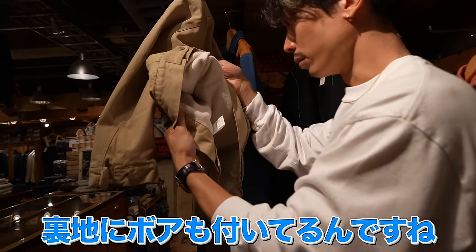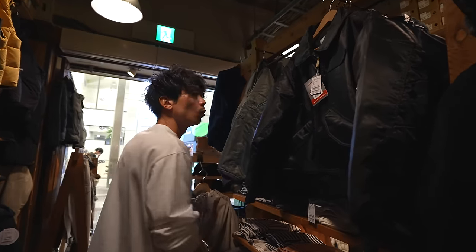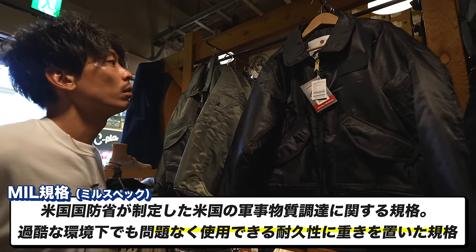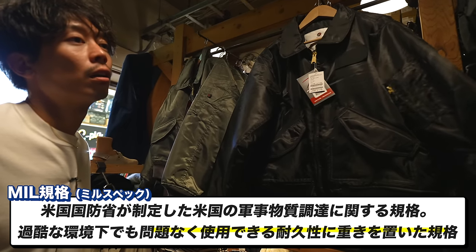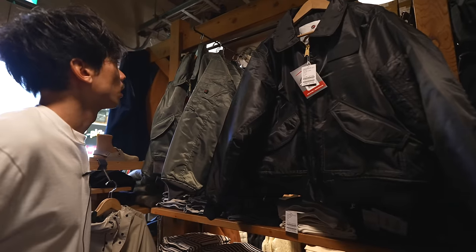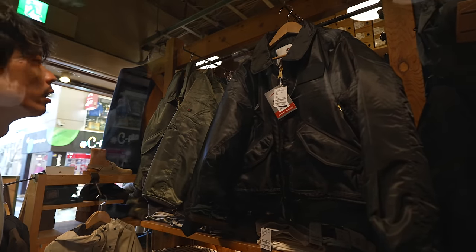There's boha on the lining, right? Is it around here? Well, it's military spec, and it's actually used on the flight and stuck on, and it's kind of like dead stock for the private sector. So I think it's for the private sector, but the price is really good. But it's supposed to be made in large quantities.